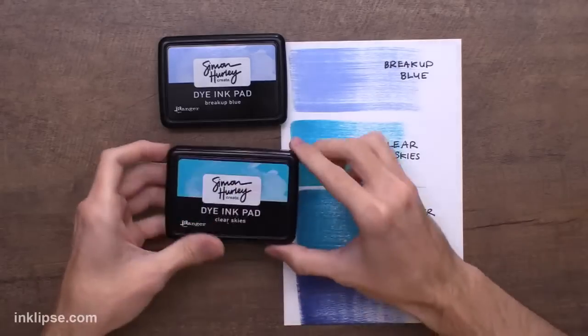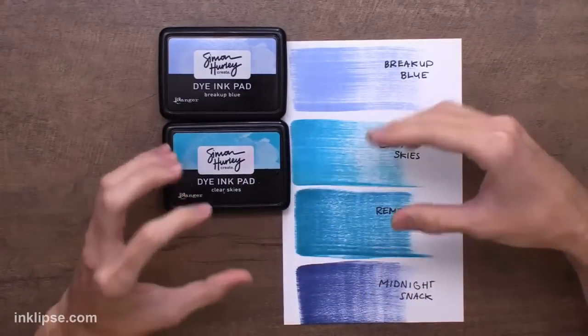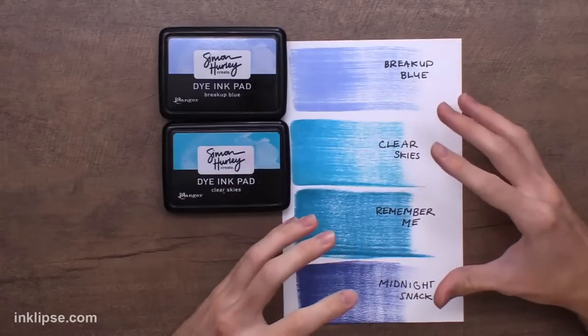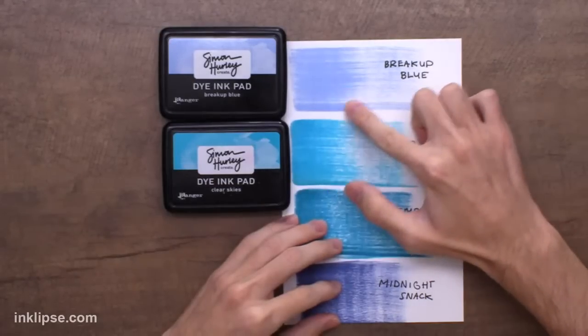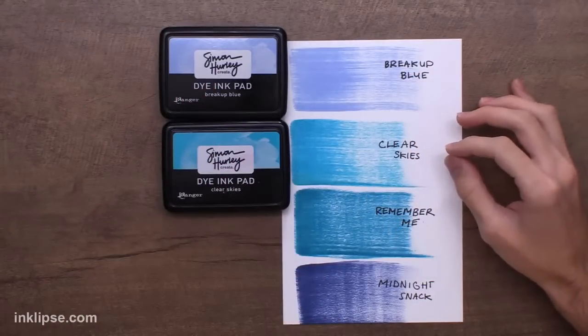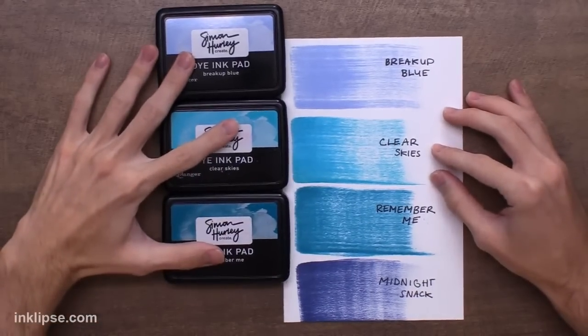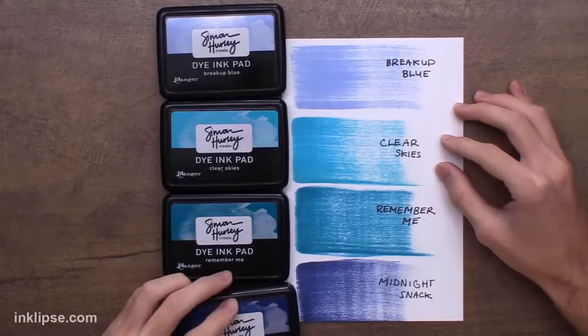Right, so here's Clear Skies. You can see that this one is, I don't know how to explain it, maybe a little bit more tealish, kind of a green color, definitely a little bit happier and more vivid, but I love that Breakup Blue fills in kind of a more pastel part of the line. Then we have Remember Me, which is just one step darker than Clear Skies in that same kind of color family. And then we have Midnight Snack.